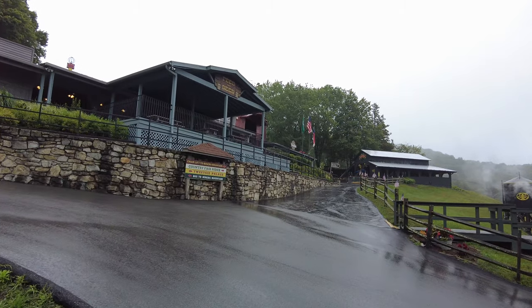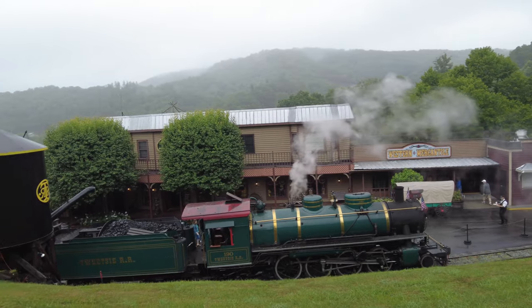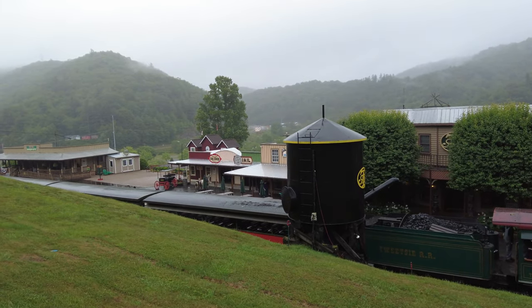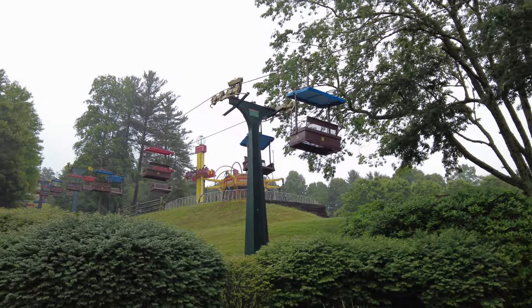Here we go. It's feed and seed time. It's about 12:40, so I usually eat around noon. So I'm pretty hungry right now. And here's the other side of the train looking down on Main Street here at Tweetsie. No one's riding the chairlift right now, probably because it's raining and cold.